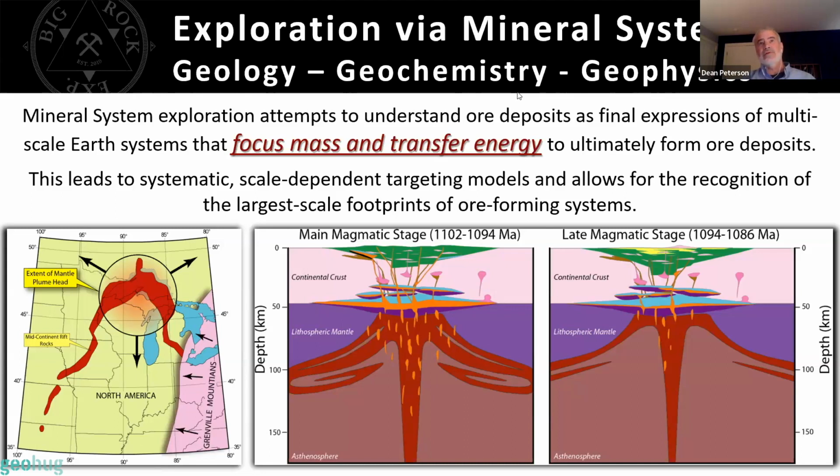A lot of what we do, and a lot of you are probably also doing it, is exploration by the mineral systems approach. I have just some stuff here at the bottom, mid-continent rift things. I'm not going to go into that right now, but when we think of Mafic Magmatic Systems, we have to think about what these systems do. They focus mass and transfer energy. We see that in the masses, the intrusions and the different crystals, and the energy transfer we can see in many ways. You can see the chemical transfer of energy by melting things. We can see thermal transfer of energy by baking or melting country rocks.